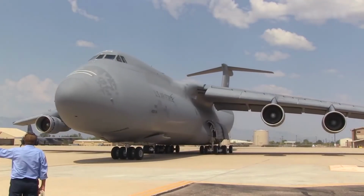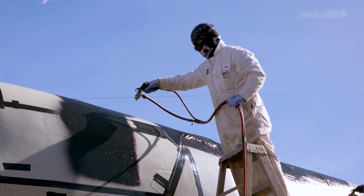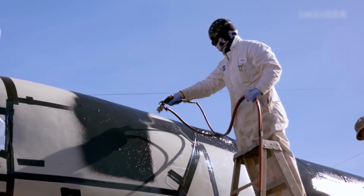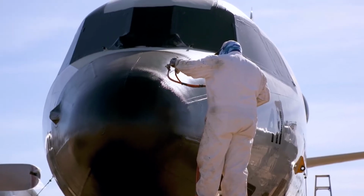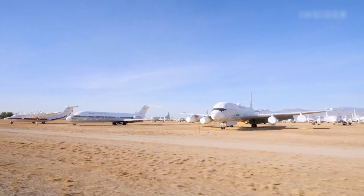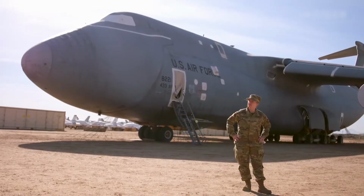Many of the stored aircraft can be returned to operational status in a short period of time, and there's a continual process of anti-corrosion and re-preservation work, which keeps the various planes in stable condition during their stay. The Boneyard currently controls over 4,200 aircraft and other military equipment.